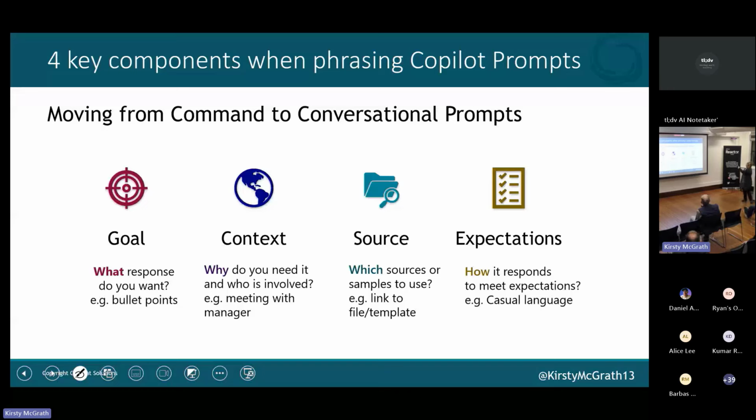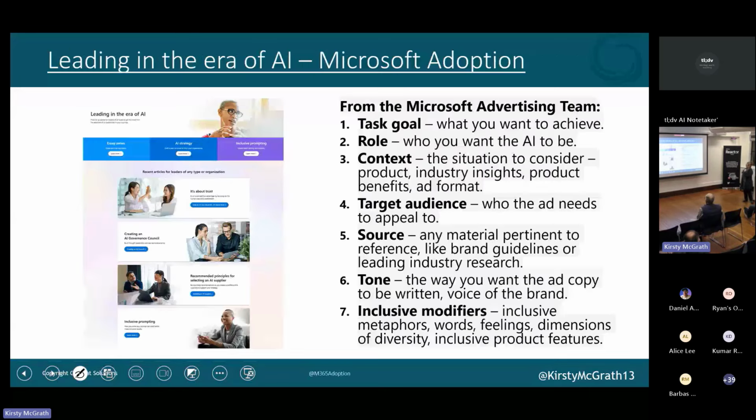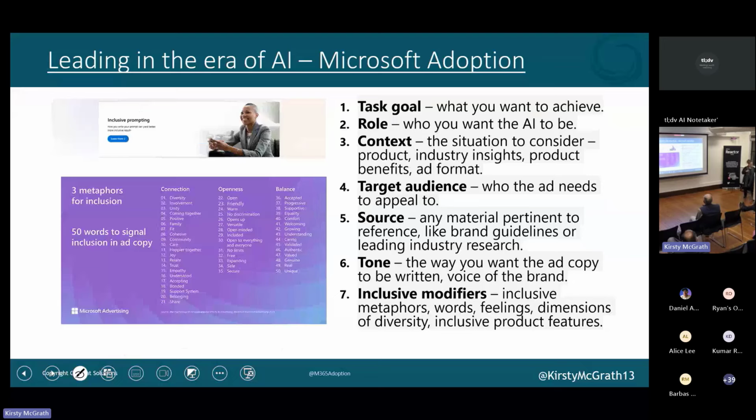Okay, so when it comes through, now I do like some of the stuff. This is all pretty standard in bullet points and who it's with and the source and the expectation. But what I particularly liked was over on the leading in the AI era, there is a piece around inclusive prompting. As part of that, it had something coming through where it was the marketing team and AI. And what I liked was some of the things like the inclusive modifiers. And on top of that, who do you want the AI to be? Do you want them to be a manager who's got 20 years of experience? Do you want a technical specialist, or a data analyst? Give them a role, for example. But the words here are some great words to put in for inclusivity.